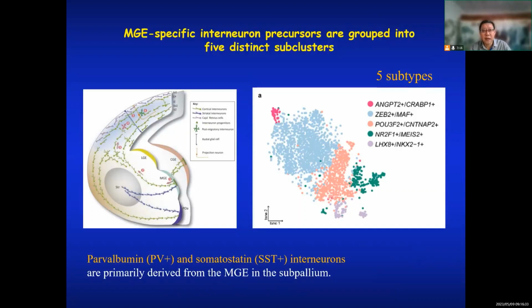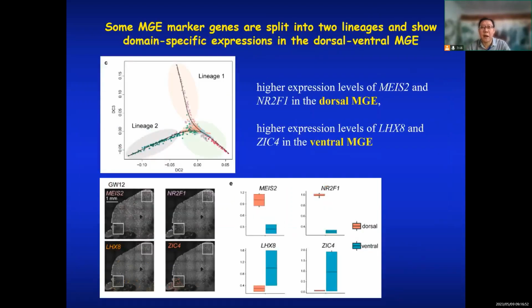If we look at those interneurons derived from the MGE, you can see they can be grouped into 5 subtypes according to their combination of gene expression. Those cells then migrate tangentially into the cerebral cortex. We wondered whether they are also specified, and when we look at their lineage development, one interesting feature is that they can be split into 2 lineages. Lineage 1 highly expresses genes like MEIS2, and if we look at the position of MEIS2 expression, it is mostly located in the dorsal region of the MGE.